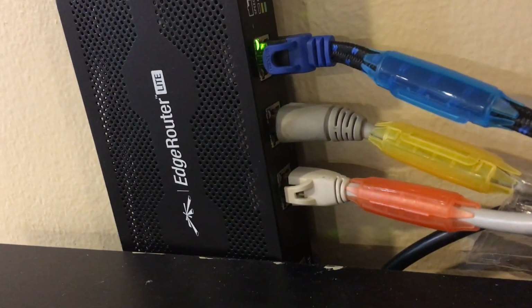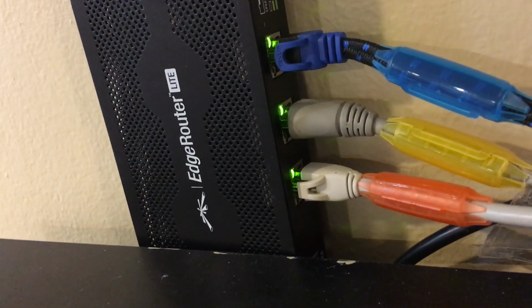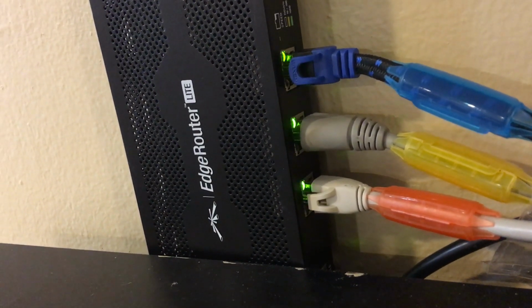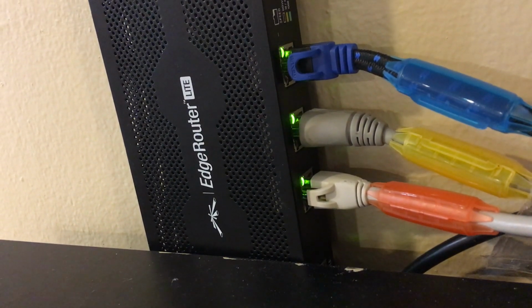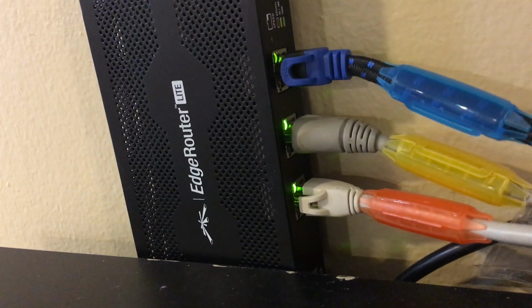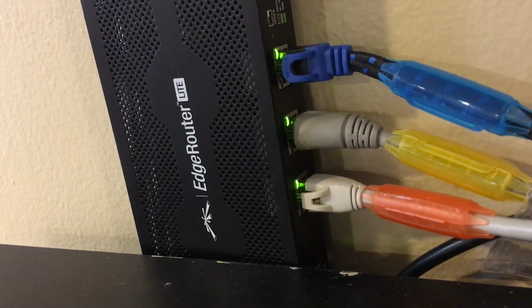So I was having an issue because all of a sudden the Google Wi-Fi started degrading in speed. I'm paying for 200 up and down, so I average about 250 to 300 up and down. That's what they give me. And I was averaging 50, 25 up and down, and that was on the Wi-Fi and on the physical network. So I didn't know what was going on.